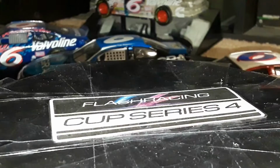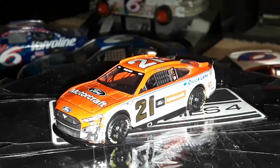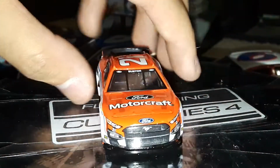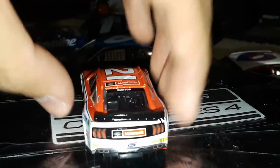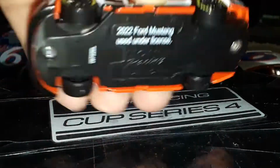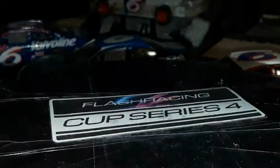Next, we're going to have Harrison Burton and his number 21. We're going to be getting his Dex car. That's going to be one of his newer cars, but here's the 21 original primary car. Rookie, as you can tell, rookie stripes. He's a rookie. Top is just white numbers. We've looked at that one before, so we're all good on that one.